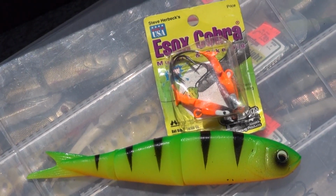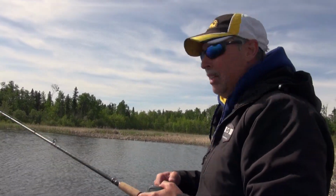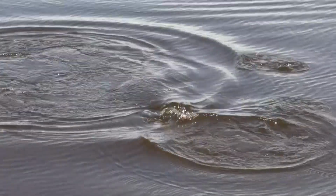So we're pinching down the barbs on these. It makes it a little easier to get the fish unhooked as well, and it's a lot less damage to the fish itself. So it helps us get the fish back without harming them.